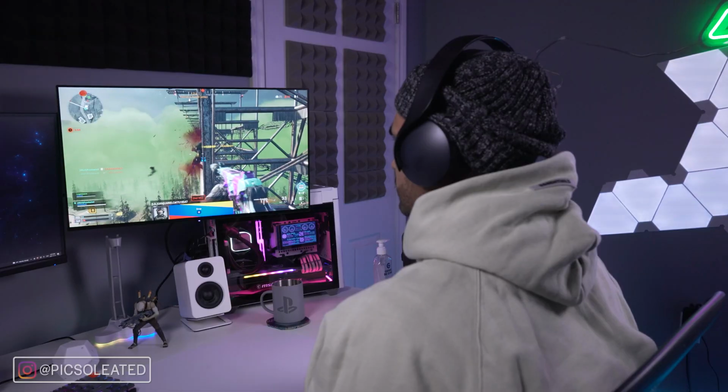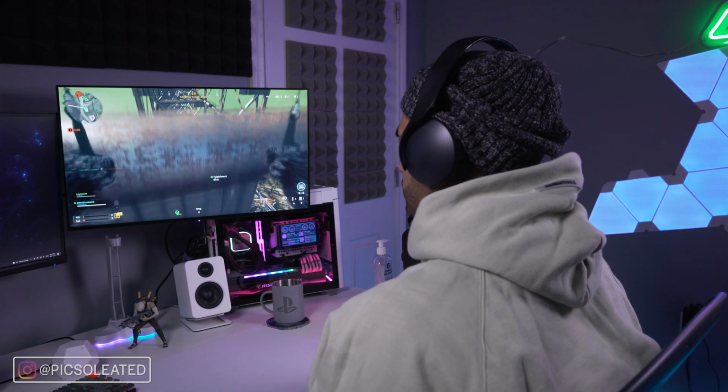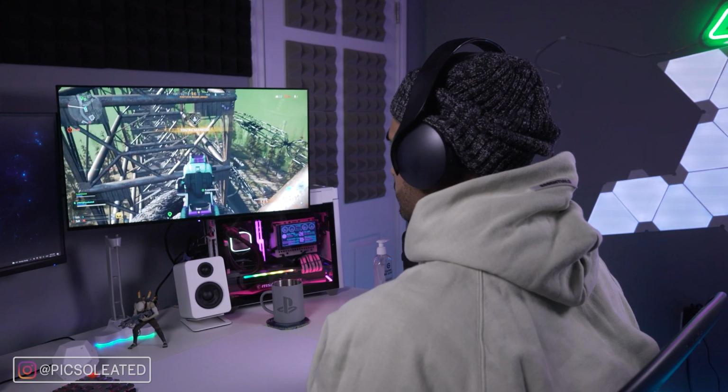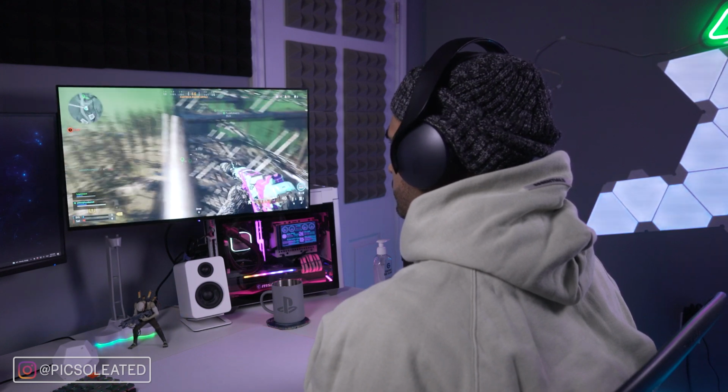However, now that there is the EQ adjustment feature, I feel like this headset has a little bit of an advantage over the Arctis 7P when playing games like Warzone. When I played Warzone on this headset, the directional audio with the EQ setting for shooter, there's a specific EQ setting for shooters for the Pulse 3D headset, and if you use that setting, the directional audio just sounds super crisp. I know where the enemies are coming from basically all the time.